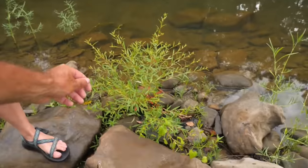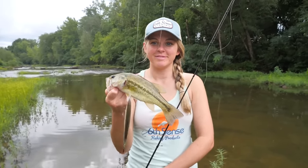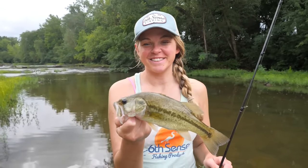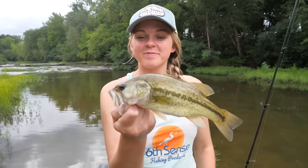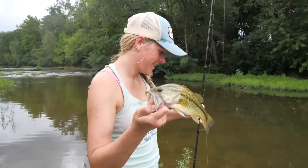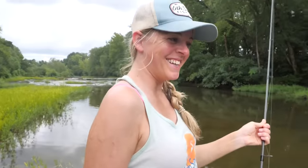He smashed this little jerkbait right here. Jay always does a lot of good work with that jerkbait in these small creeks, and it's just a great option to throw because, like I said, these fish are mainly feeding on little minnows and crawfish, so we usually start with a little jerkbait like that. Sweet. Let's get back in the water and get back after it. See ya, fishy. He got off there quick. Let's get some more.